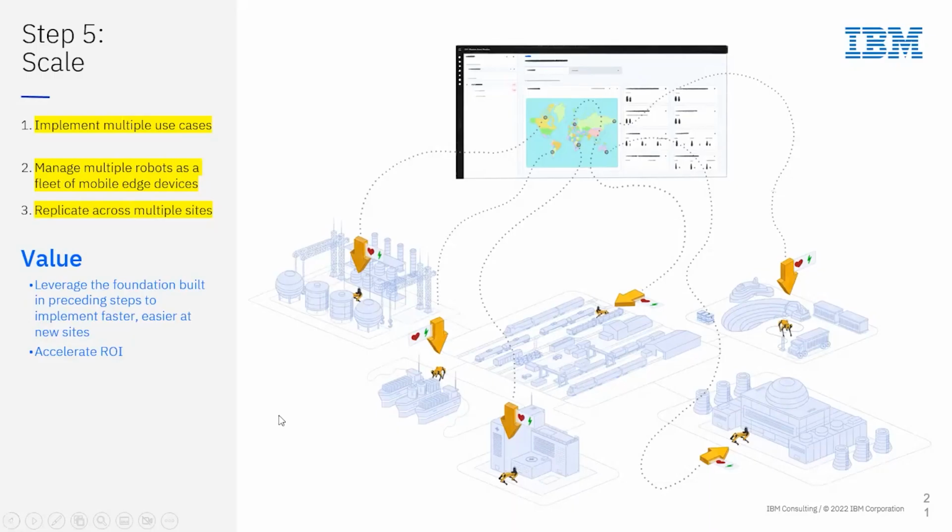So we'll pause. This is the picture that really is what it looks like when you operationalize these robots and incorporate them into your IT and security infrastructure.